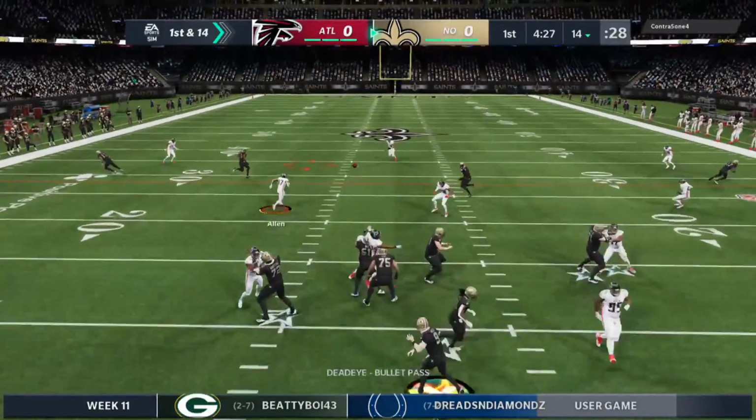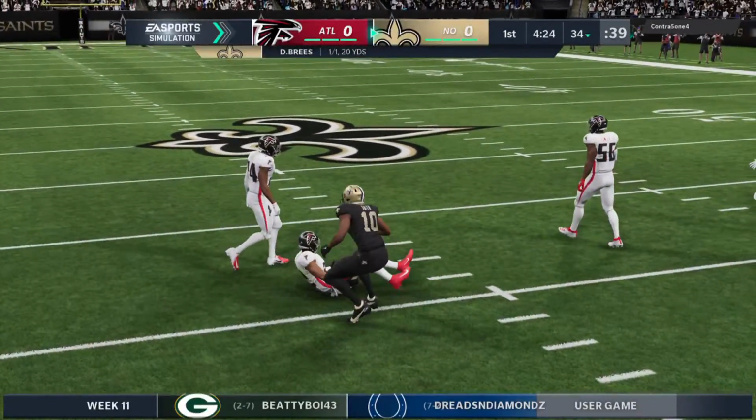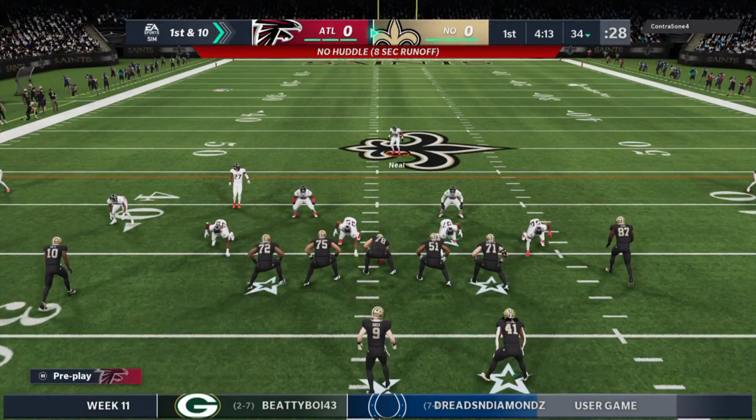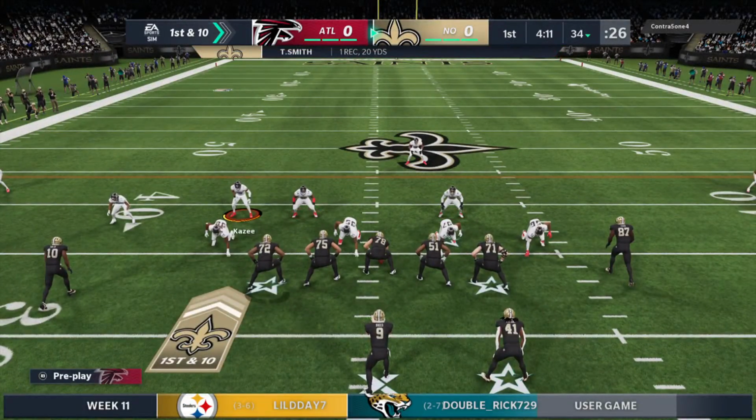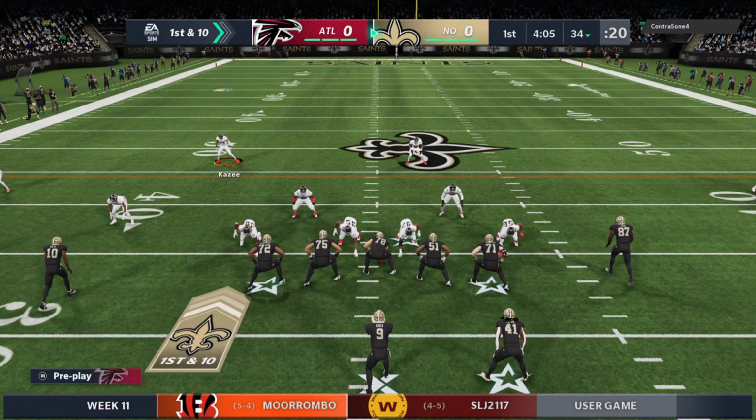Now a play fake. Brees. And he gets this one just shy of the 35 to the 34. Just like that, a pickup of 20 on their first play from scrimmage. 1st and 10 at the 34-yard line.